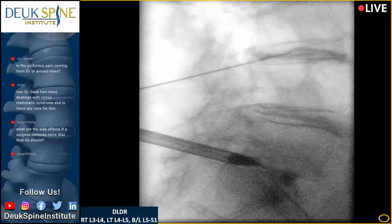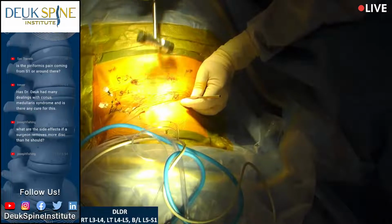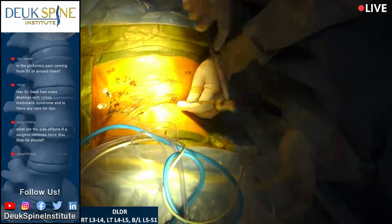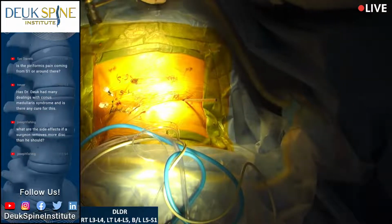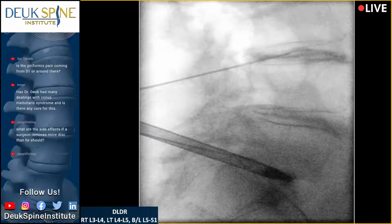Shot. Inside the disc, I can feel it opening the disc. So I feel like we're inside the disc. I'm safe here. I'm going to go ahead and take out my guide wire, and I'm going to finish this just like that. You want to get about 2/3 of the way in, and then we're going to bring our tube down. Now the whole surgery is done through this skinny little tube, so there's no need to open her back up.